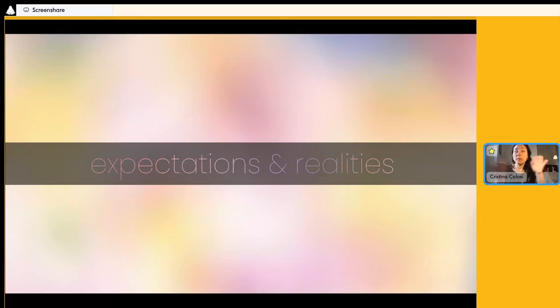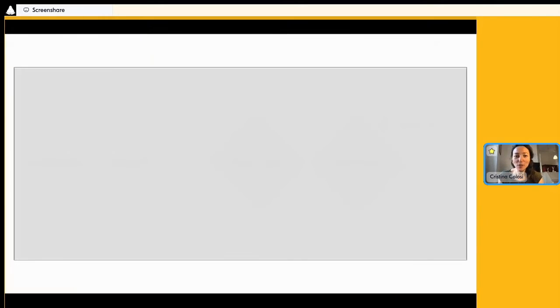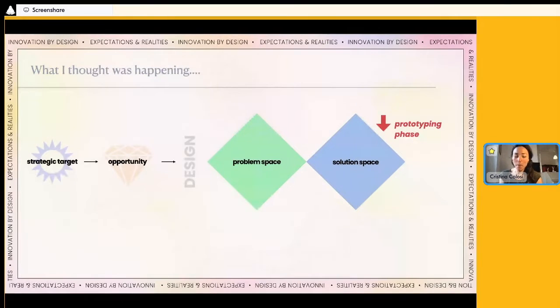So once I was introduced to this context, I had some expectations and understanding of what the job I had to do was. And some of them were true, some of them were not true. So I had to understand in time what the realities behind an innovation project were. I didn't have previous experience in innovation per se. So what I thought was happening is that the organization had set these strategic targets, they had pinpointed the opportunity space, and from that, the design process would have started. So the team before I joined had explored the problem space, done all the interviews needed, pinpointed a problem to be solved, ideated a solution, and now they wanted to prototype this solution to make it better and converge into a final design. This was my understanding of it.